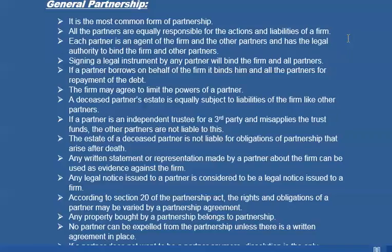The estate of a deceased partner is not liable for obligations of the partnership that arise after death. Any written statement or representation made by a partner about the firm can be used as evidence against the firm. Any legal notice issued to a partner is considered to be a legal notice issued to the firm. According to Section 20 of the Partnership Act, the rights and obligations of a partner may be varied by a partnership agreement.